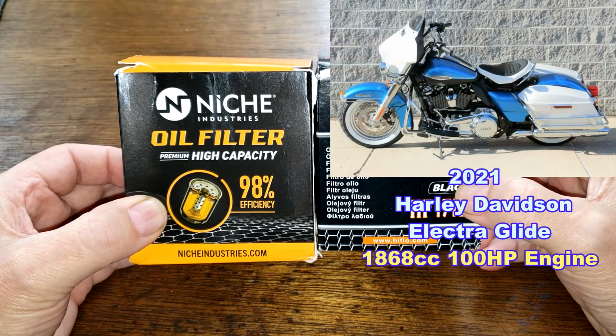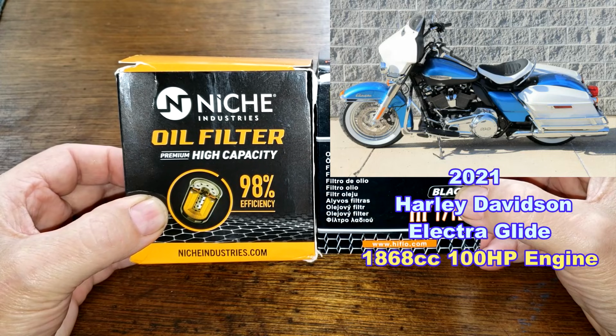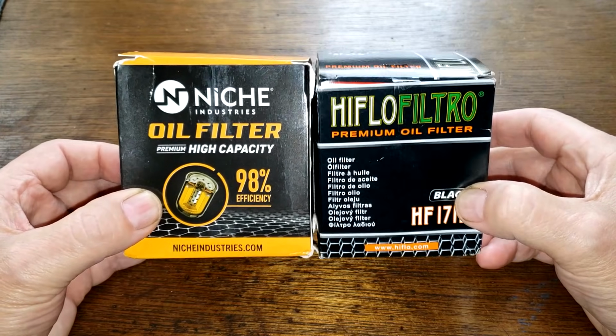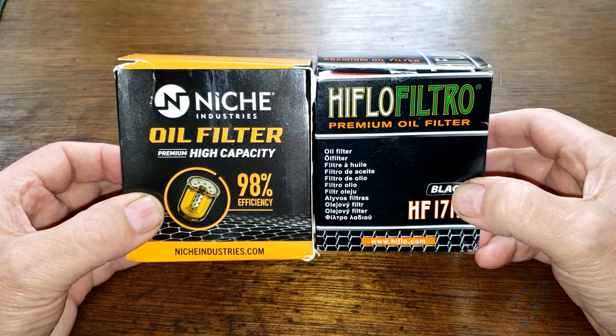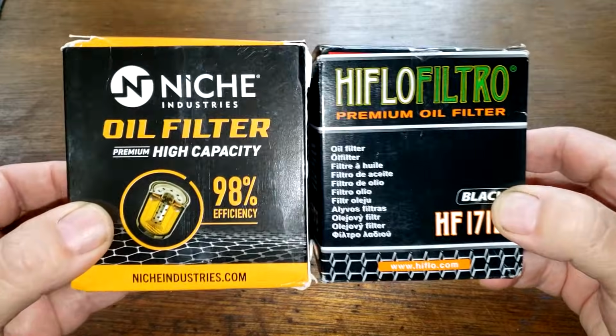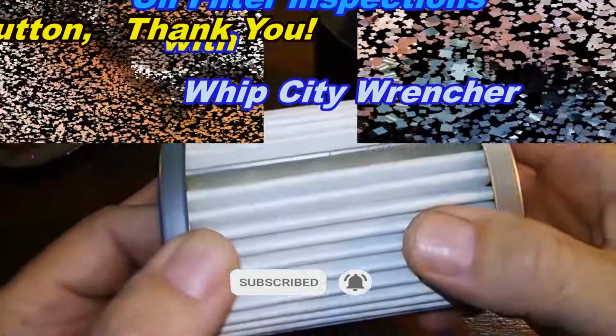Yep, the one with the Milwaukee 8 114, 1868cc, 100 horsepower engine. That's a lot of engine on them two wheels. And these two oil filters are going to duke it out. Could get ugly, folks. And when the dust clears, we'll see who the winner is. So let's get started.